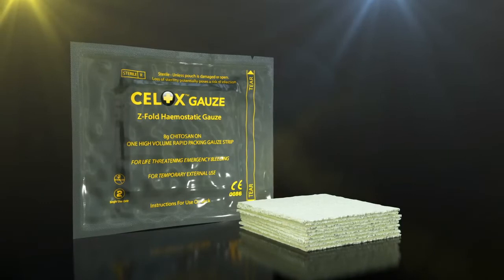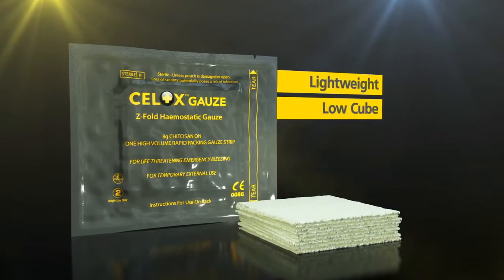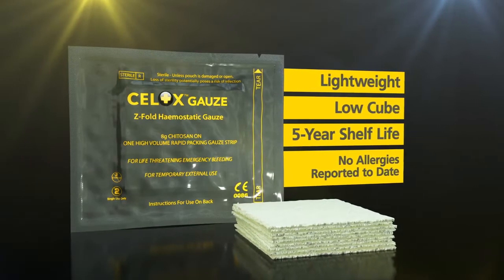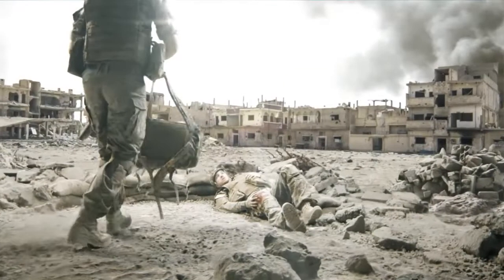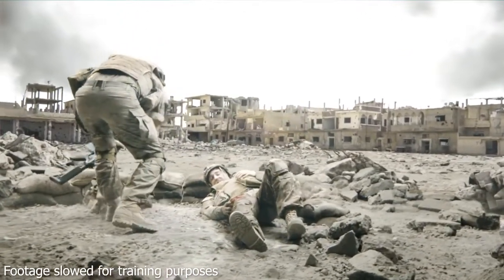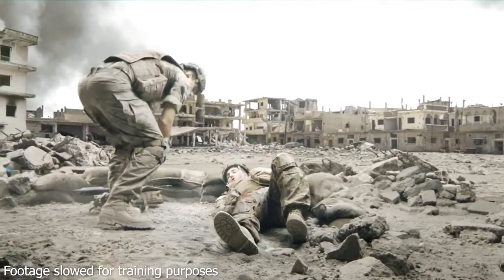Celox Gauze is presented in a lightweight, low-cube foil pack that has a 5-year shelf life and no allergies reported to date. The following training video is a guide to using Celox Gauze to pack a wound according to the product indications and packaging instructions.